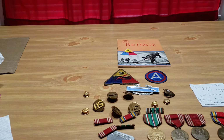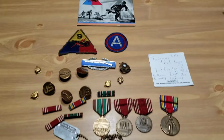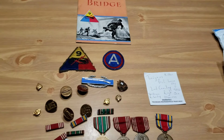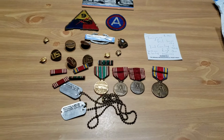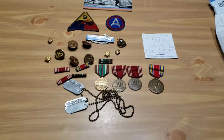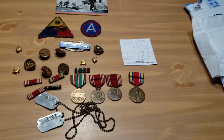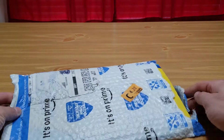And so, yeah, that pretty much wraps up the first little grouping here. Again, the 9th Armored book, the 9th Armored Woolly Patch, 3rd Army Patch, Combat Infantry Badge, Collar Disc, ribbons, medals, and dog tags. So very cool. And I'm going to go ahead and show you what's going to be in this next little package right here. Okay, so let's get into this next one here.